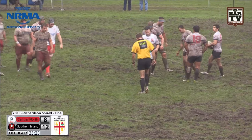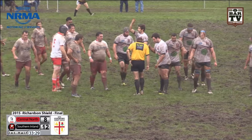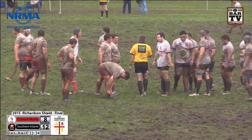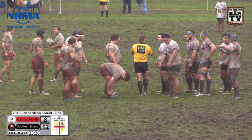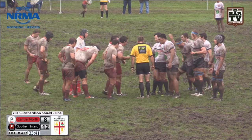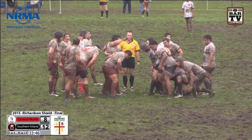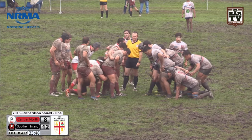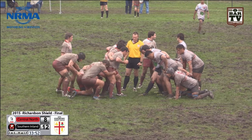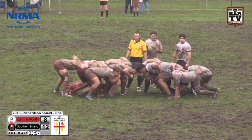They're trying the little chip over the top, and I think Central North just really have to keep the ball in hand and look to play that possession that they started off so well at the start of this half. They really controlled the ball well and had a few good phases. The breakdown work was probably the best we've seen here on finals day today. Of course, a big 4 games being played. This is the Richardson Shield, the best of the Tier 2 of country rugby playing here.